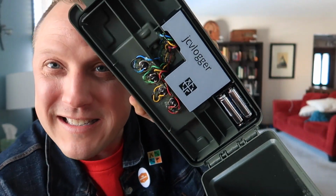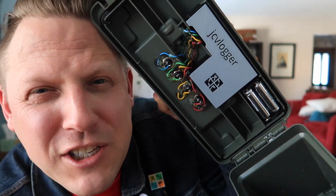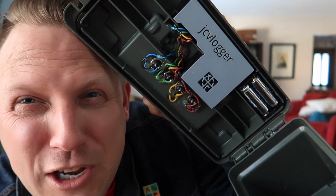Let's open it. Let's see if Dave left any prizes in here for me. Oh my gosh, first of all, look at the inside of it. JCV Vlogger, Josh, the caching vlogger. JCV Vlog, and we got the little geocaching logo, a lot of wires that I don't understand. This is so cool. Look at this.